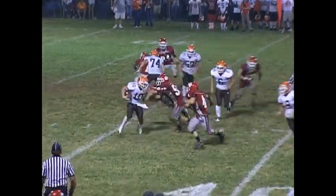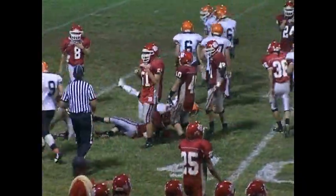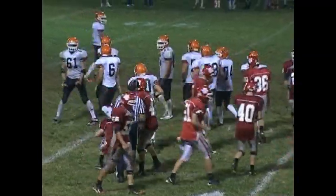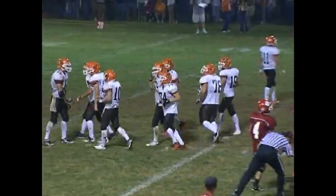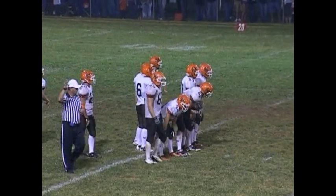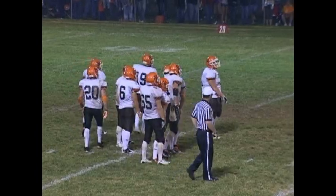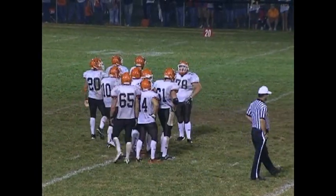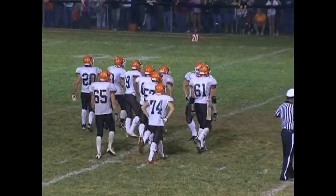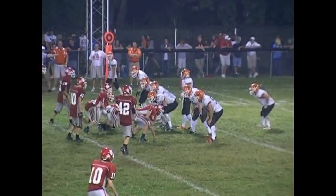Dustin Young takes the handoff, and he will go down. No gain on the play. Good pursuit by the Tomcats. Chesser in on the stop again, and along with Connor Stanley for the Tomcat defense. But you're right, they stopped him right at the line of scrimmage that time. And that'll be the final play of the 3rd quarter. Clock running at 9 seconds. Buckeyes up 42-6 at the end of 3.